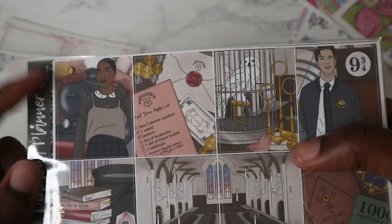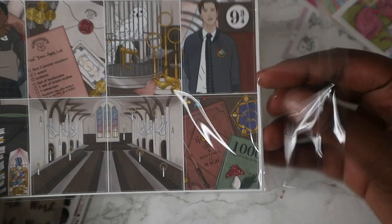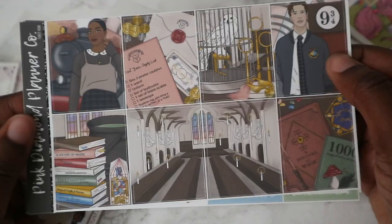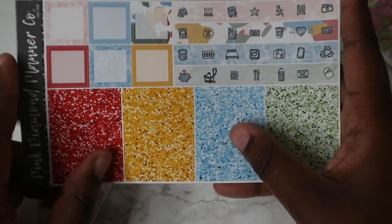So this is the first year kit from the same shop, obviously, and it's exclusive artwork from Darcy. I love her art so much. So this is amazing. I got a whole bunch of Harry Potter kits, because the month of June in my fun planner was a whole Harry Potter month, and I've been watching Harry Potter this month. I didn't get to finish all of them, of course, but I watched as much as I could, and this kit is amazing. And that red and yellow.